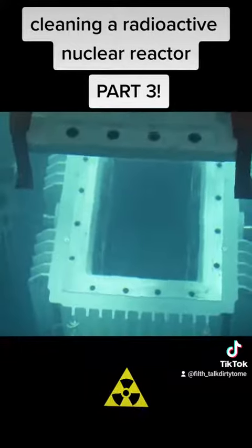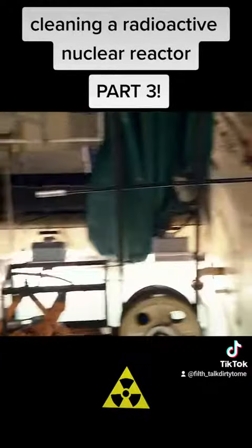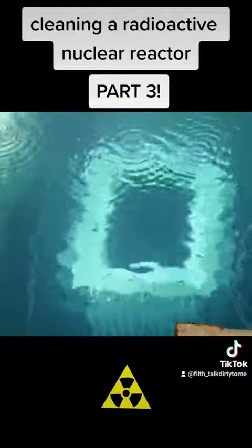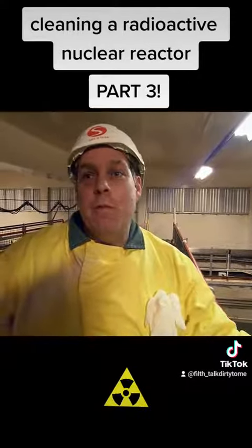The Dungeness ponds are very clean, but that doesn't mean they're completely safe. Obviously the water's contaminated and there is a certain amount of radiation coming off from the ponds, but it's still well within safety limits.